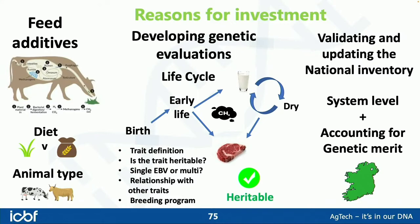But then accounting for genetic merit, as we've seen there's initial results coming out of Moorepark that are indicating that the high EBI cows are at the same level of emissions, but also you're getting the benefit then of the higher milk output. So again, that will be reflected on the beef side as well. If we can demonstrate with the animals going through Tully that the commercial beef value of those animals has an influence on driving down the methane per kilo of carcass, then that will eventually feed into the inventory.